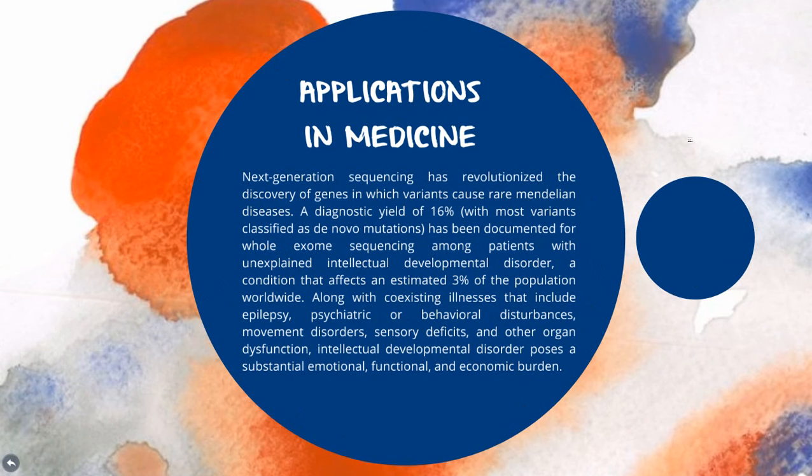Applications in medicine. Next-generation sequencing has revolutionized the discovery of genes in which variants cause rare Mendelian diseases. A diagnostic yield of 16% has been documented for whole exome sequencing among patients with unexplained intellectual developmental disorder, a condition that affects an estimated 3% of the population worldwide, along with coexisting illnesses that include epilepsy, psychiatric or behavioral disturbances, movement disorders, sensory deficits, and other organ dysfunction. Intellectual developmental disorder poses a substantial emotional, functional, and economic burden.